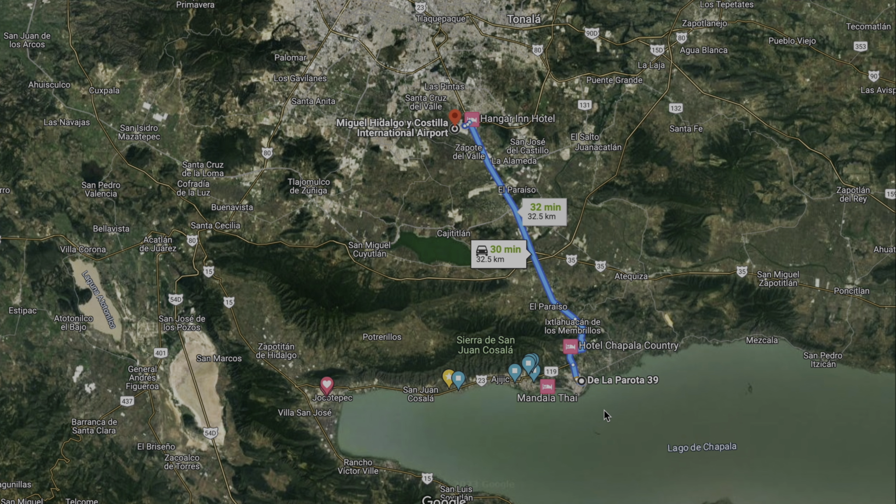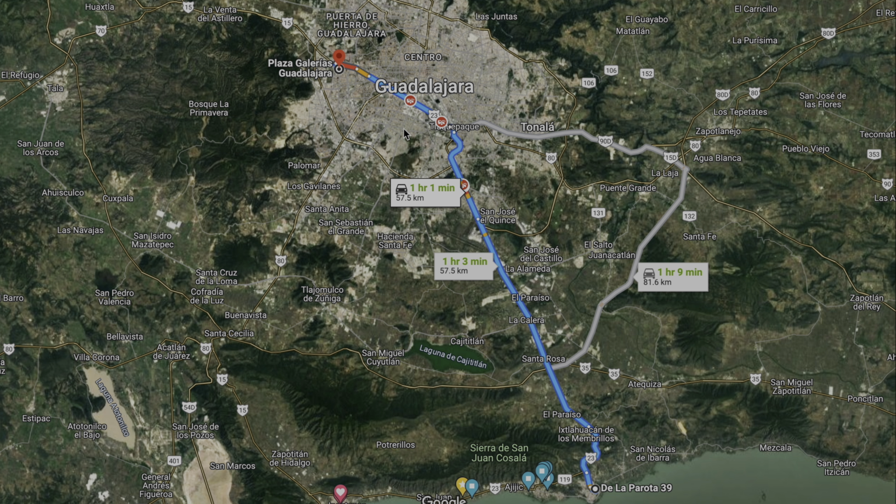If we go over to our next map, you'll see that driving from here to the airport, Guadalajara International Airport, it's about a 30-minute drive. If we were to go into Guadalajara, let's say Plaza Galerías in Guadalajara, there's a lot of shopping that you can do there. You can buy home decor, things like that. And then Costco is located right across the street from this mall. And that's about a 1-hour drive on a Tuesday at 4 p.m.